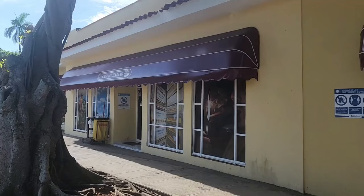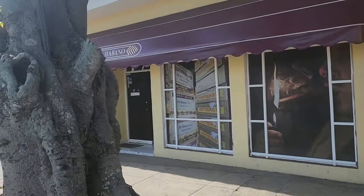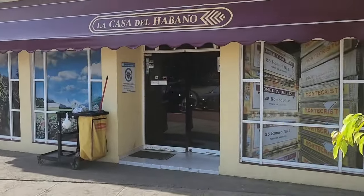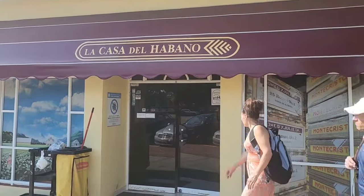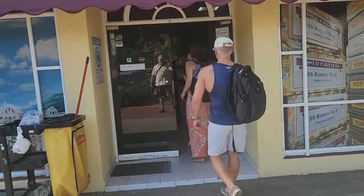All right, another adventure to La Casa del Habano. Door, Lisa. Here's La Casa del Habano at Club Havana Club.